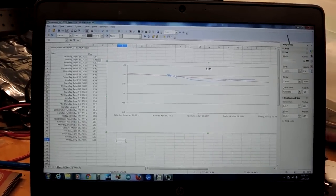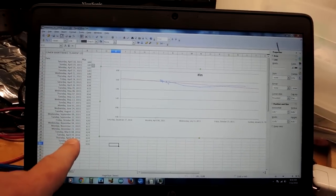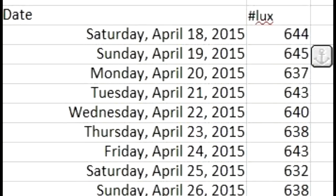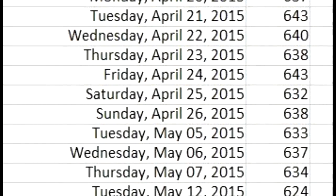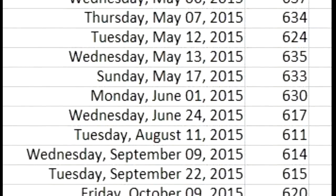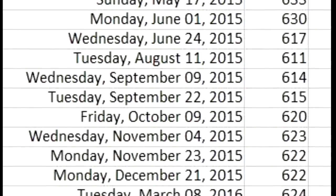Every so often I go in and measure the bulbs' lux output, and I graph it. Let me just inset the actual sheet so it's a little bit easier to see. I started the experiment in April 2015. It's now July 2016, so we're well over 10,000 hours, actually nearing 11,000 hours. There's about 8,800 hours per year.